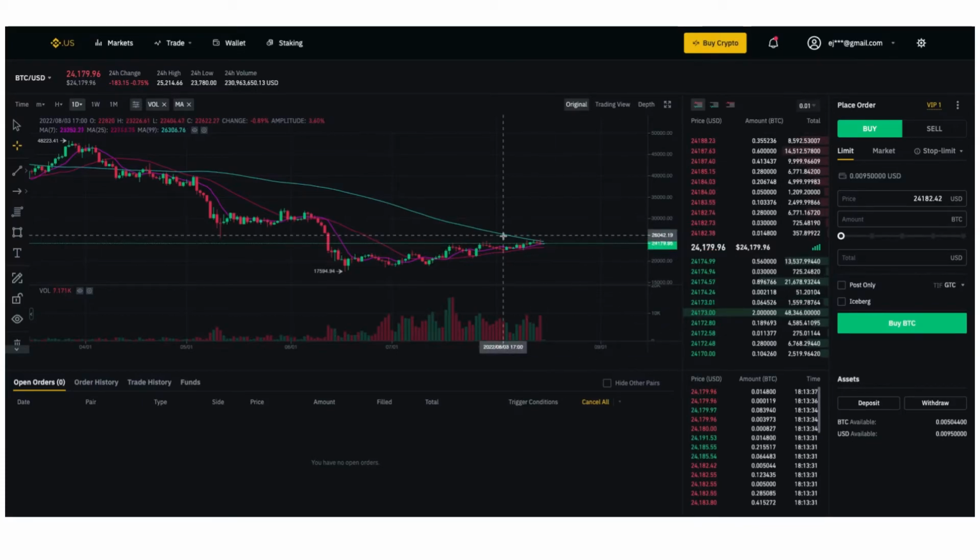So excellent. And that is how you buy cryptocurrency using Binance US.